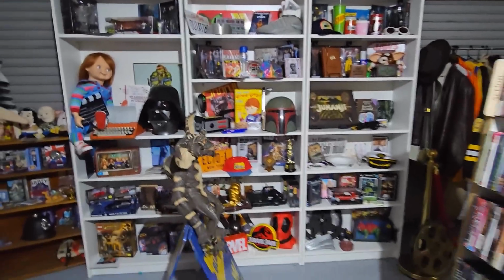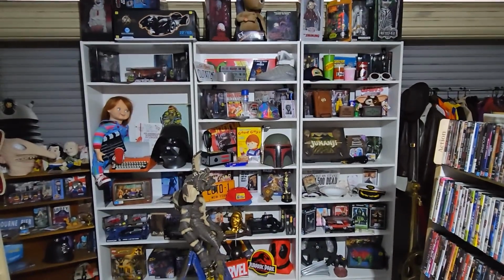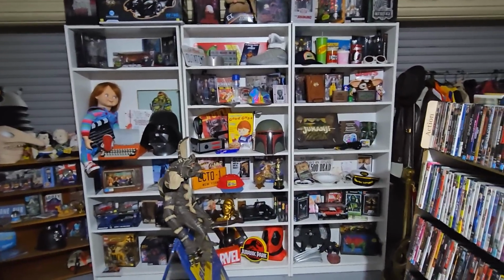Now this display here, which is, as you can see in the video store, no, we haven't had an accident. I'm in the process of sorting out my DVDs. I wanted this to be entirely dedicated to movie props, minus a few other bibs and bobs there. So let's have a look.